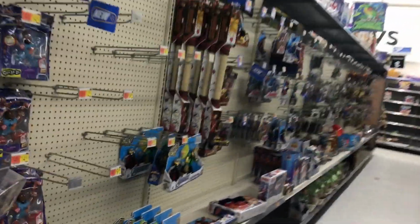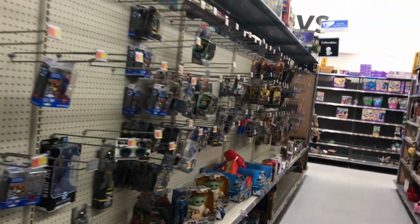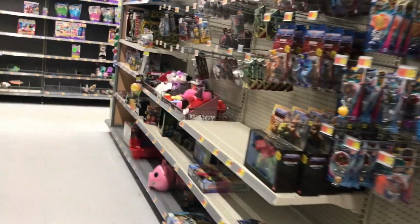This is crazy. Why would you even have an aisle? They could condense this aisle into like one little half right here. Or just maybe get more toys for the aisle. I don't get it. This is crazy. Look. No wrestlers all week.